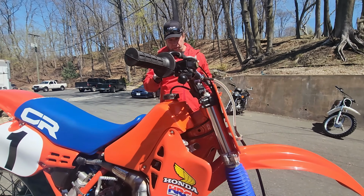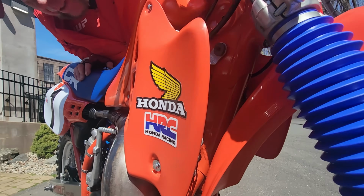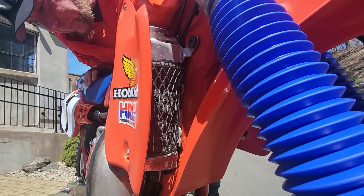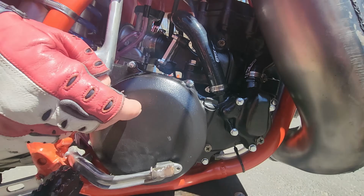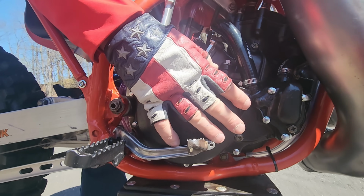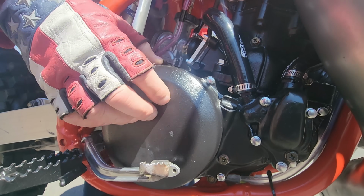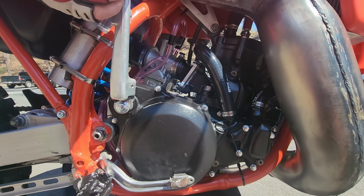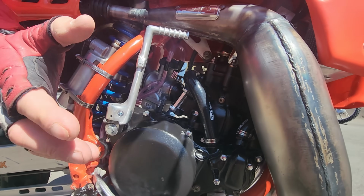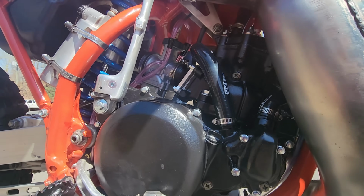Before I get into the other stuff, the liquid cooling system was all gone through too. You can see it has new radiators, new GPI hoses, and he went through the water pump. Oh, I almost forgot. It's also got a brand new complete clutch cover. This whole clutch cover, this whole side of the engine right here is brand new. These replaced the original ones. So kicker's nice and tight. So the engine's completely been rebuilt top to bottom. Everything's been done on it.